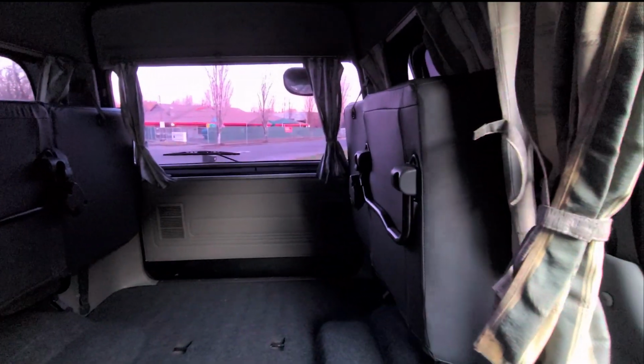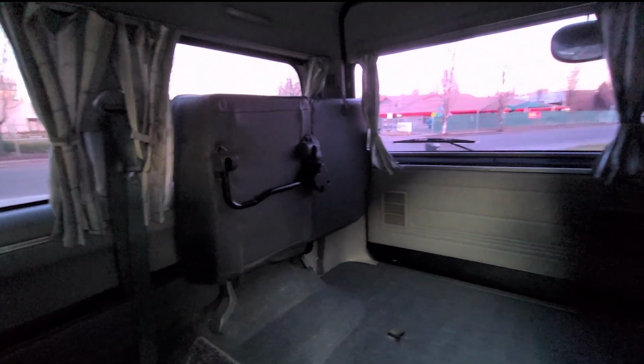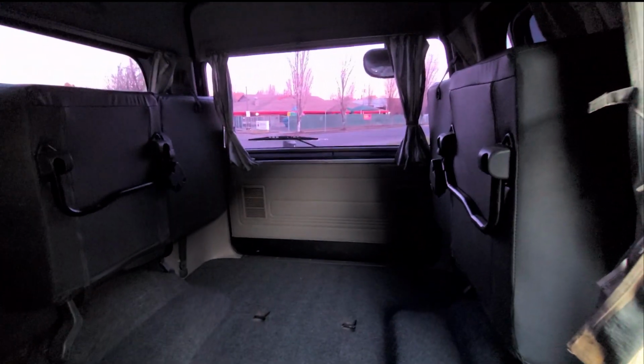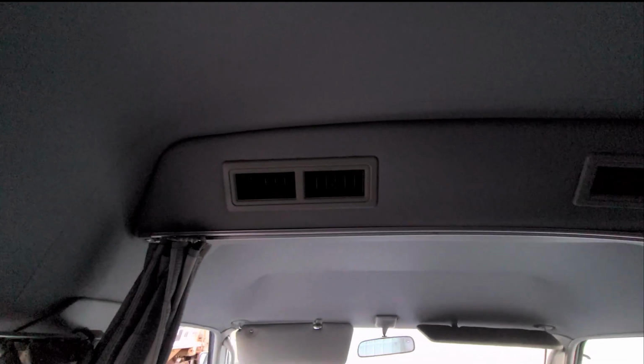So looking in the back here, you do have a rear bench, stepping in, and you'll notice that this rear bench folds up, which is really nice, and it basically just gives you more utility out of your van. With this setup, you pretty much have nearly a pickup bed, like a short bed, 5-foot bed, cargo space in here. It's got the high roof, factory high roof. You've got your AC vents up there.